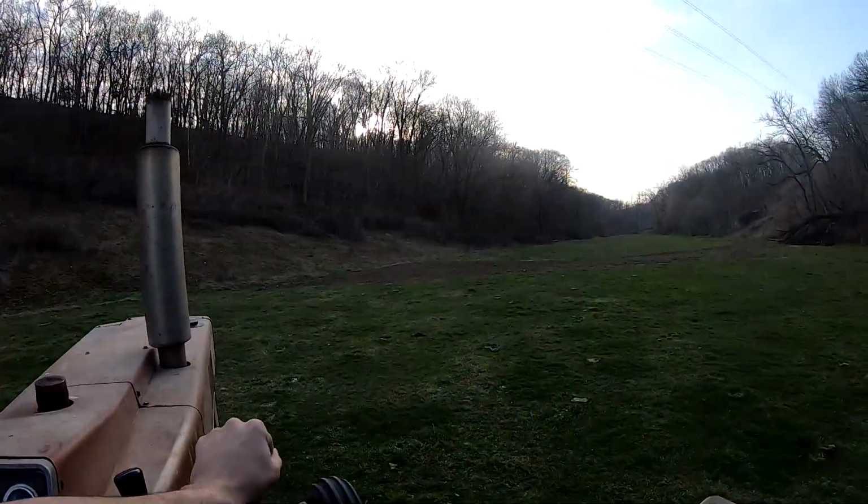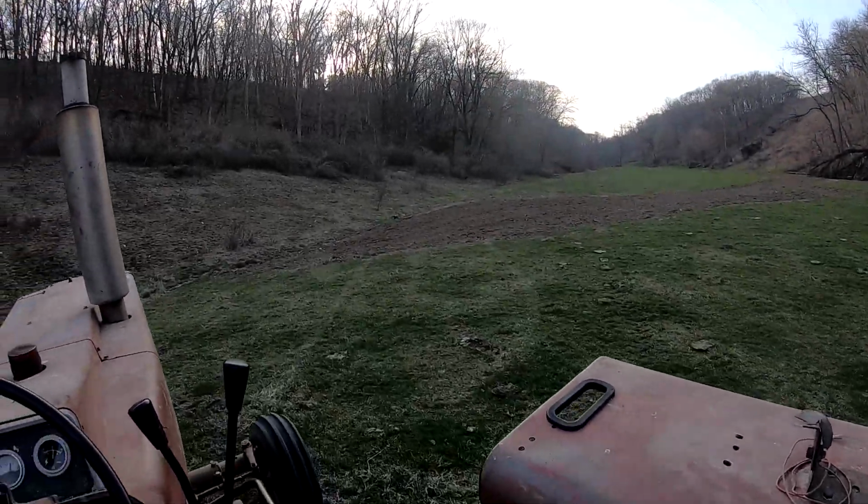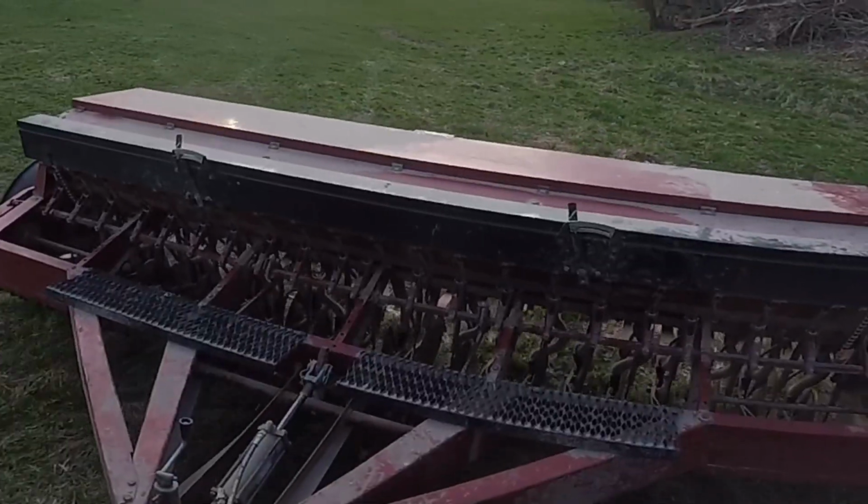Made it down to a little hollow. I'm going to try and seed down the stuff where we had the bulldozer work. That was last fall sometime. So I'm going to try and seed this all down so it doesn't wash again.